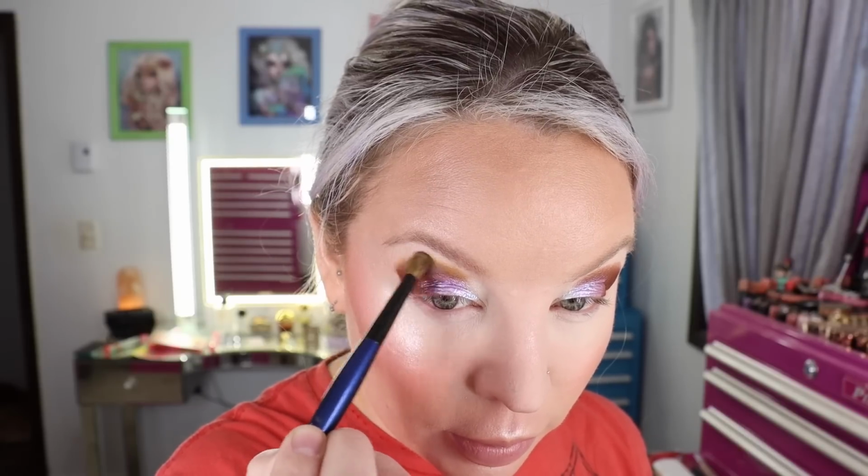Then using a Chikuhodo Jisa 9 brush, I'm going to go into this matte brown shade called Toasty. It's from one of their bundles. I'm going to put this guy out here and bring it inwards. Just fill in that kind of space. Then using a Sonia G mini booster brush, I'm going to go into this shade up here called Parchment, which is also one of their matte shades. It's kind of a slightly mustardy green color.